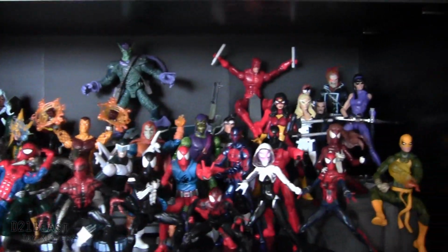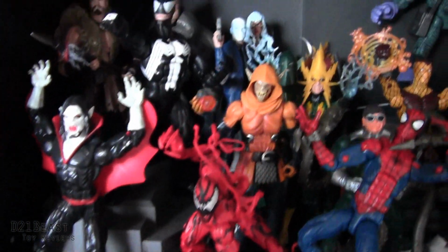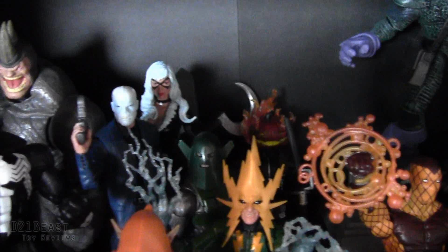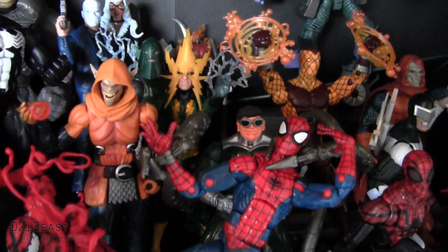So I wanted to fit as many figures in as I could, and I wanted to get all of the villains that I could. So as you can see here, we've got Morbius, we've got Carnage, we've got the Phil Urich Hobgoblin, Venom, Kraven, Rhino, Black Cat's back there, Jack-Lantern way in the back, Chameleon, Whirlwind, there's Electro, thanks to Tommy Toy Travels for that one. We have Doc Ock, and I gotta give my son credit here.